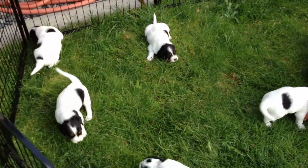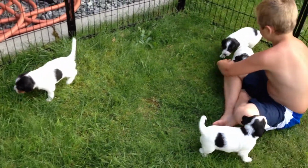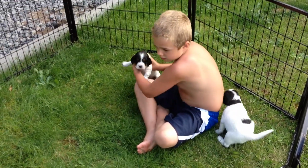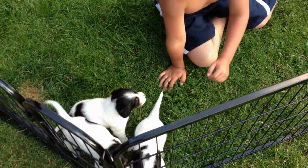Yep, we're watching them. This little puppy. My favorite one is this little boy. That's a girl, Brody. This little girl. I like, my second one over here, this little girl.